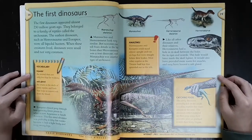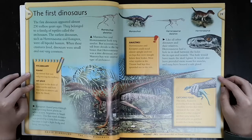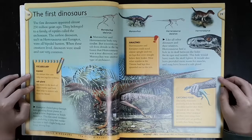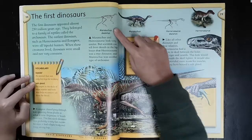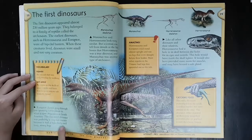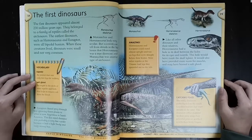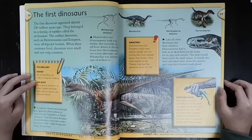Staurikosaurus and Herrerasaurus look very similar, but scientists can tell from details in the hip bones that Staurikosaurus was another type of dinosaur. And this is a picture of the skeleton. Eoraptor chased prey through low-growing forest plants in what is now Argentina in South America. This fox-sized dinosaur was probably a very fast runner because it had a light body and long, strong legs.